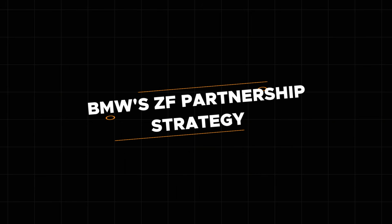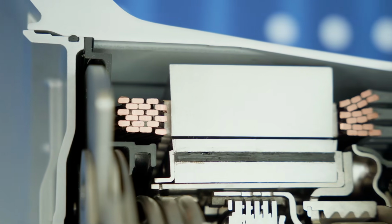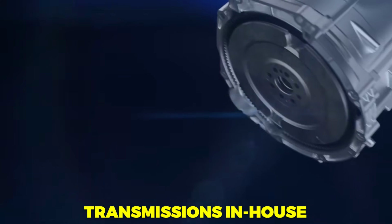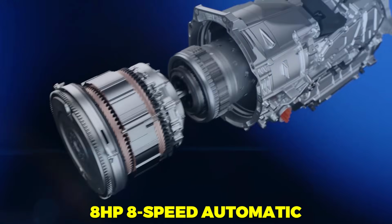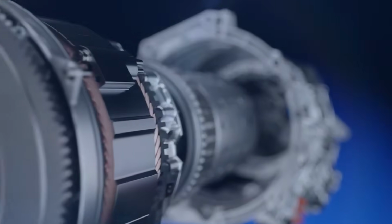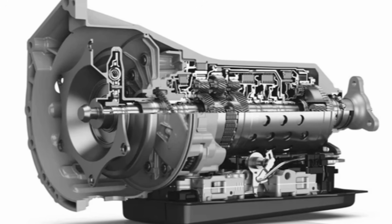BMW's ZF partnership strategy. BMW made a strategic decision that sets them apart from their German rivals. Instead of developing transmissions in-house, they partnered with ZF to use the 8 HP 8-speed automatic across nearly their entire lineup. This consistency creates advantages for long-term reliability.